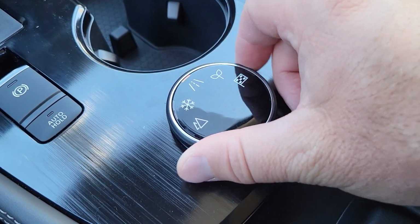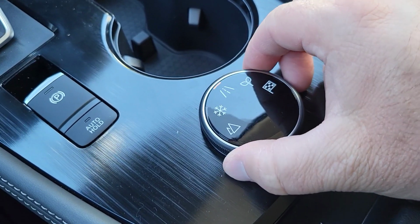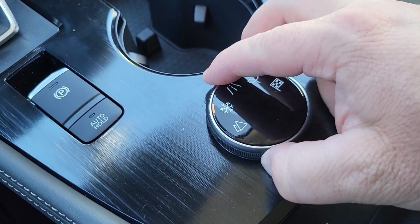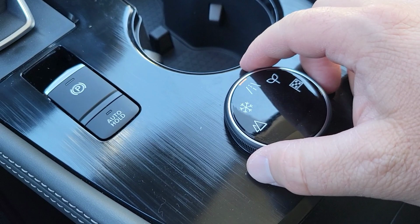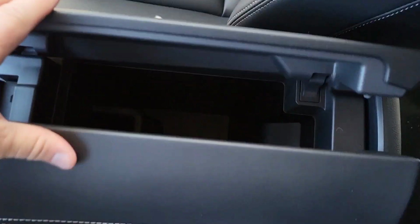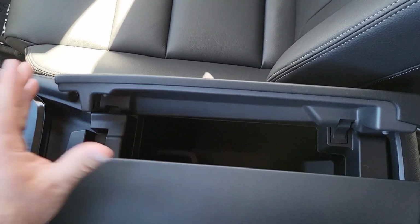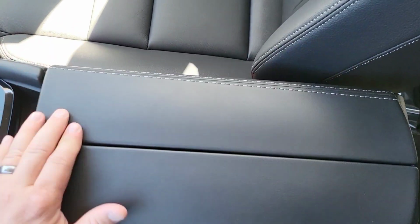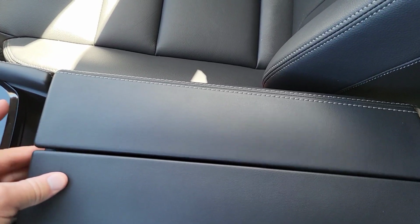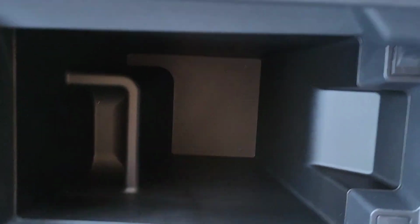And right here are my drive selectors. I've got eco mode, sport mode. This is just your regular mode here. You got a snow mode and a mountain mode. Really cool. The console, look at that, like a bomb bay door on a bomber. You can also just open one side. If one person, say on that side, just needs to look in there, they can just open that side. Nice deep console. Got a little cubby there.